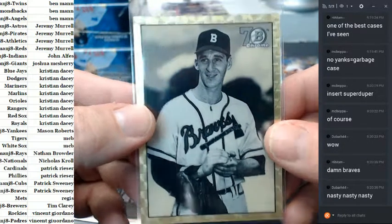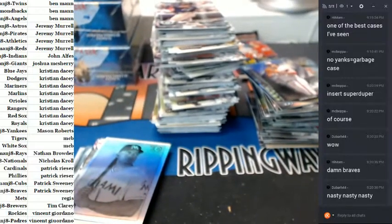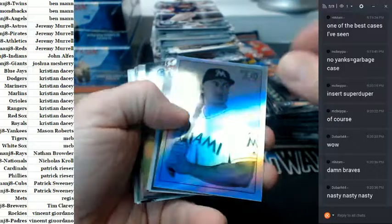Fancy case so far. We'll put you in a top loader too, Warren. Who's rocking the Braves? Braves are crushing right now.